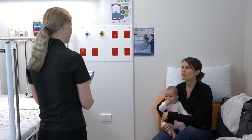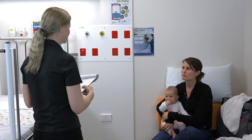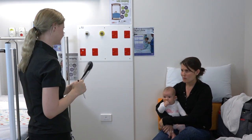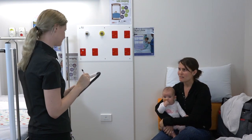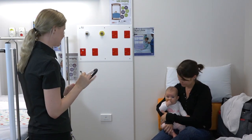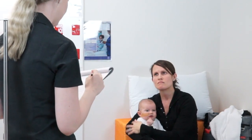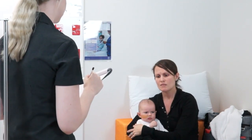Cassie, the doctor asked us to come and see you today because Taylor's got a little bit of developmental delay. Yeah, here I was only worried about her sleeping and her feeding, and I didn't even know there was anything else wrong with her. Okay. Well, she's 6 months old now, so she should be doing quite a lot. Is there anything you've noticed that she is doing?